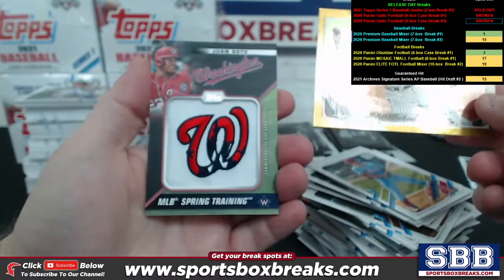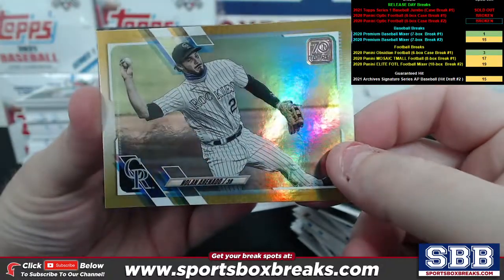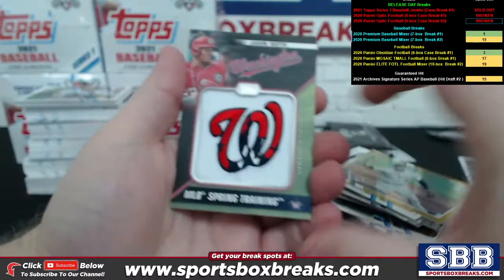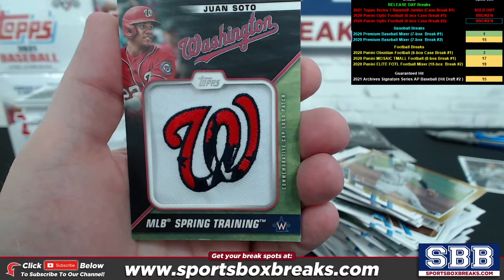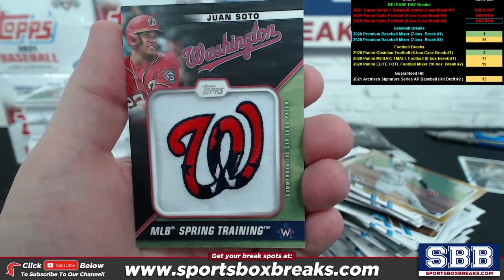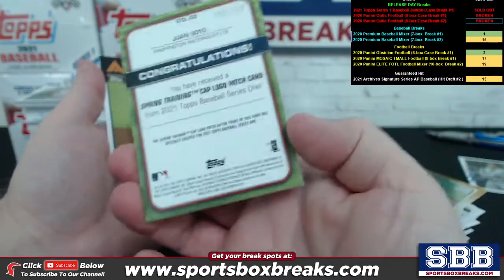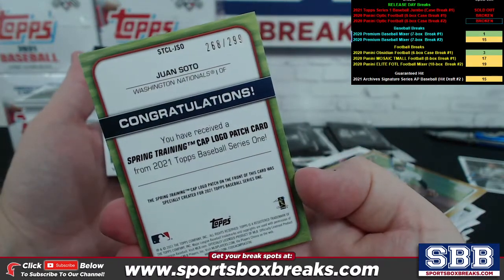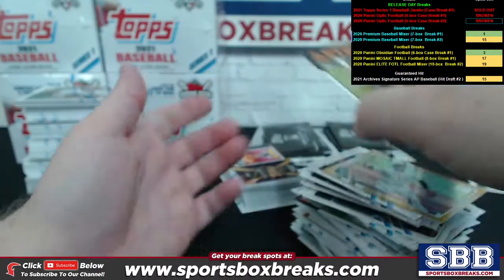And, ooh, there it is. Check that out. That's a Juan Soto. In front of it is the gold foil of Arenado. And that's hot right there. Spring training cap for the Nats. Again, Melvin gets it. Juan Soto. These spring training cap patches are awesome. Numbering to 299. 268 of 299 for you, Melvin. Nice hit. Verlander behind it with an 86.